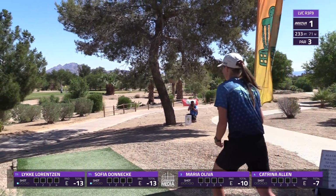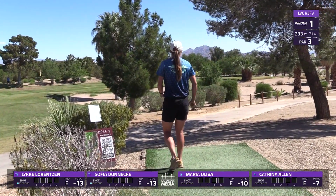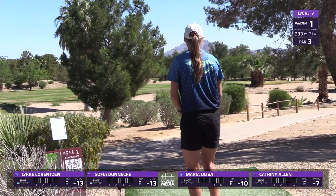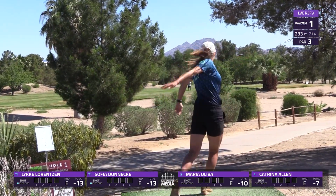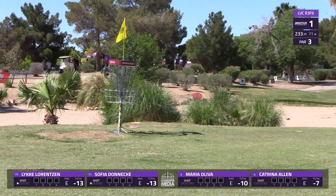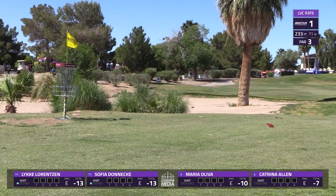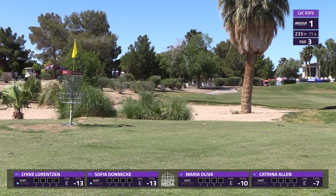Sofia Donnecke. I've been really impressed with Sofia's game. She has great power, really good sidearm. Her putting has been super solid. Haven't really seen much of her before. We'll see if maybe we see her a little bit more on the Pro Tour after this event, depending on how she can finish out. That's a great shot here on hole 1. Going to give herself a birdie look.